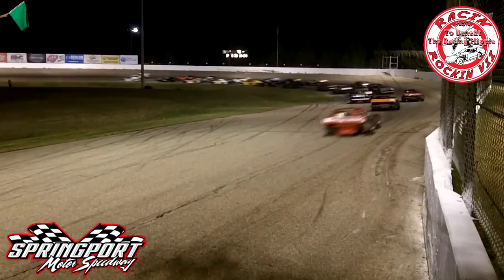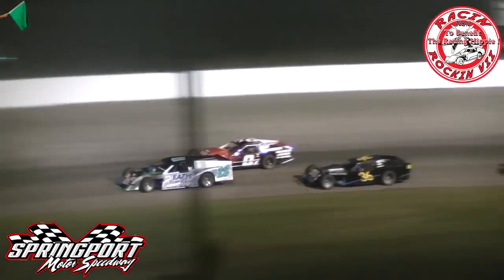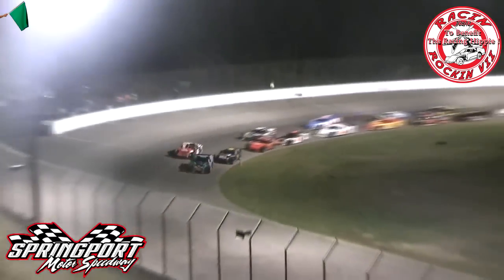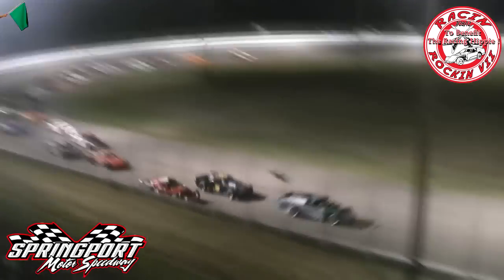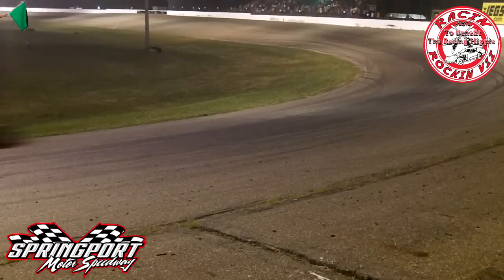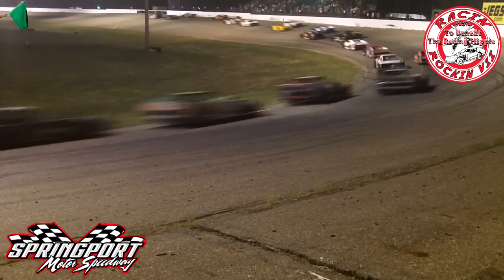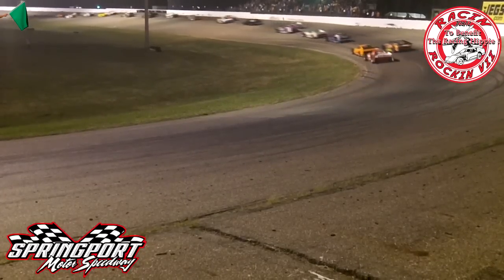Dennis Ullman, Chris Ozanich. The front 2 battle it out down the back straightaway. Everybody clean through turn 1 and 2. Clean down the back straightaway. Ullman will lead lap number 1. Chance Rice up into the second spot. Ozanich battles back on the outside. Kyle Drake is right there in the third spot. Todd Jackson is 4th and 5th, respectively.